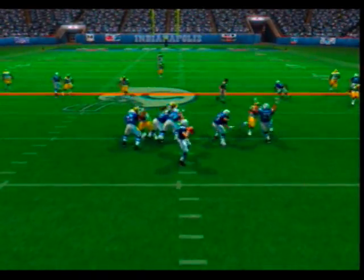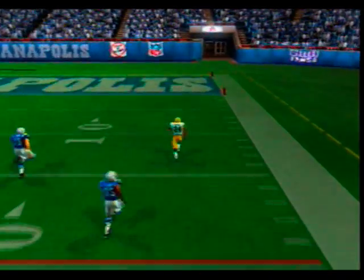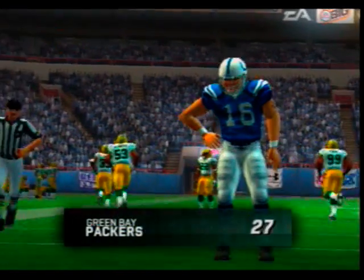The Colts line up in a five-receiver set this time. Picked off. It's intercepted. The 40, the 30, the 20, the 10. He dives. Touchdown. We've updated our turnover stat, and it looks like this.